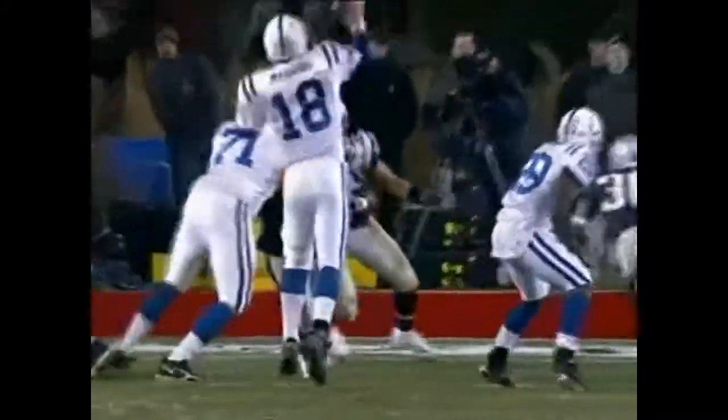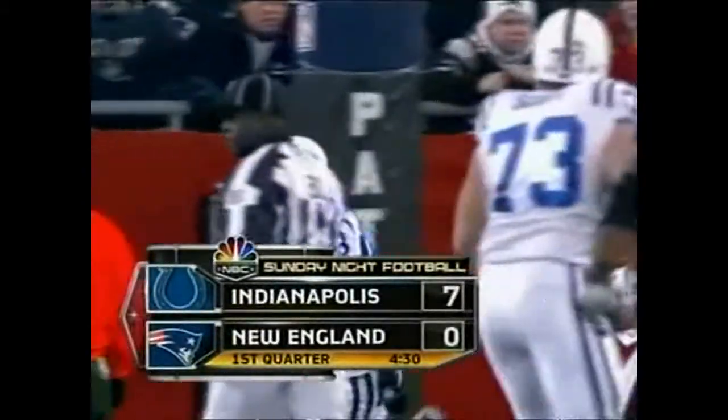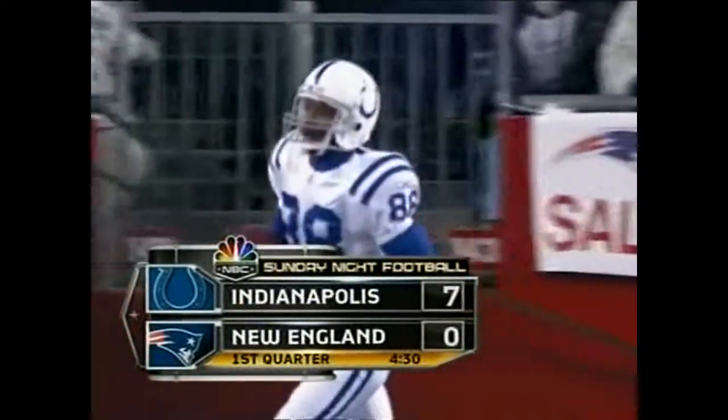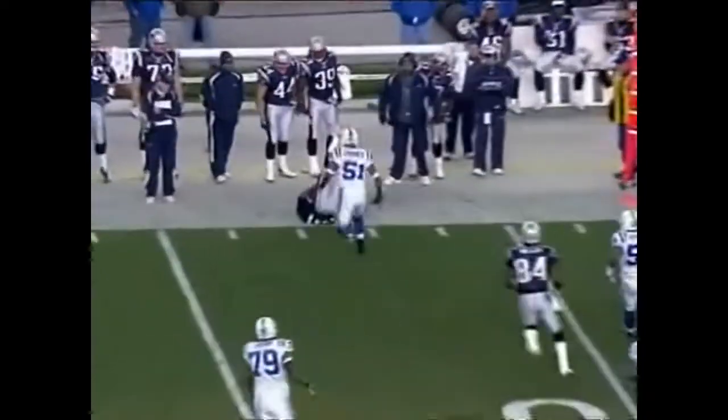4:30 to play in the opening period. First blood drawn by the Colts. 7-0 Indianapolis. An interception into a touchdown. Let's get back out to Al Michaels.